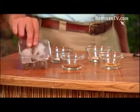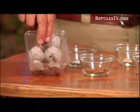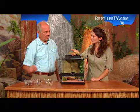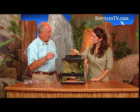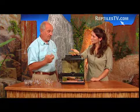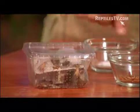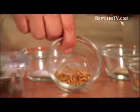The main diet would be crickets. We'd want to give them large crickets that you can buy at a local pet store. The wild crickets that you find around lights at night, the big black ones, have a very heavy skeleton. It could cause impaction. So crickets would be the main diet, also mealworms.